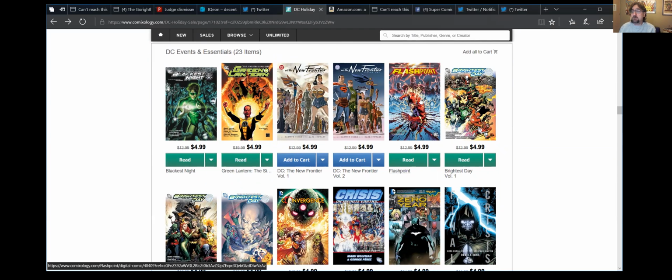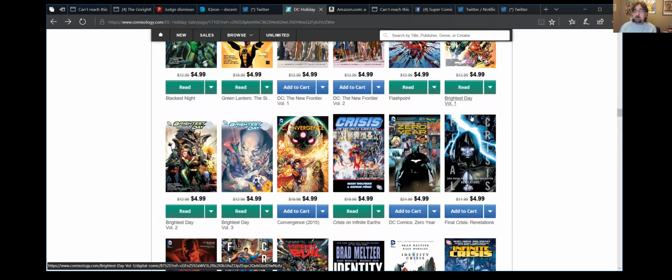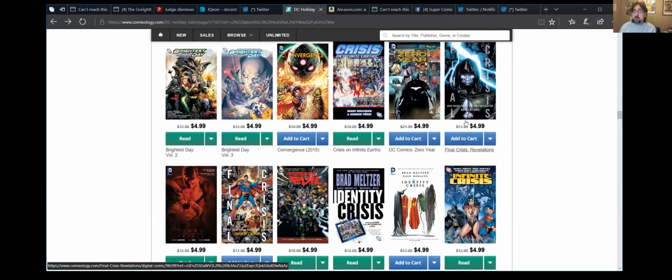Here's Flashpoint, which led to the New 52. I pretty much enjoyed this one. I did see the DC animated movie, and I like the book better than the movie. Brightest Day, now, it's confusing to me, but I like Brightest Day a lot better than Blackest Night or the Sinestro Corps War. But I did like Green Lantern Rebirth a lot too. I found that to be good.